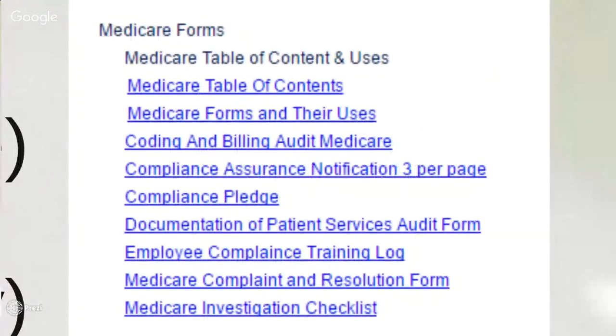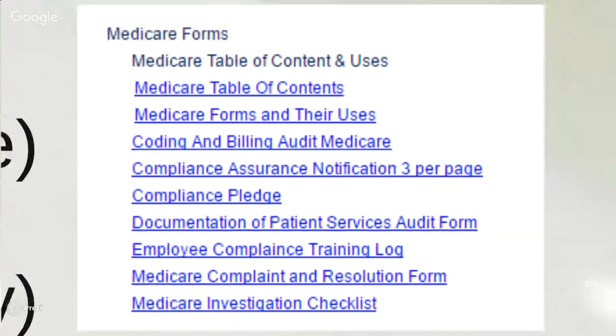So here are some of the forms that we provide. A Medicare investigation checklist at the bottom. Again, that's a checklist you could put up on your wall. Training logs, resolution forms, coding and billing audit. And we have specific steps that we recommend, a 7-step process for this.